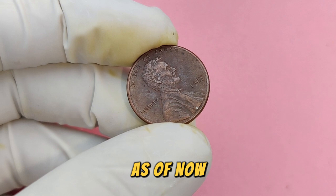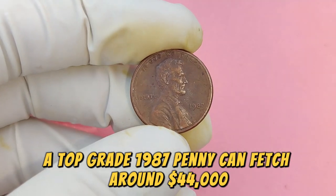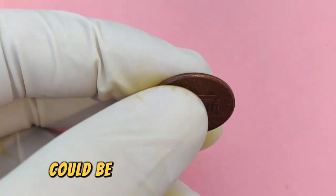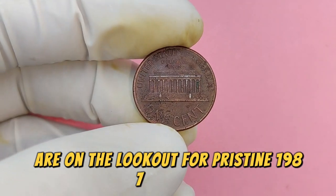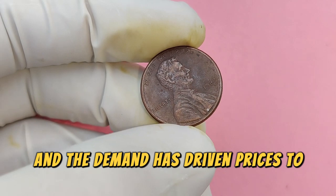As of now, a top-grade 1987 penny can fetch around $44,000. That's right, this tiny piece of copper could be worth more than a car if it's in mint condition. Collectors and investors alike are on the lookout for pristine 1987 pennies, and the demand has driven prices to incredible heights.